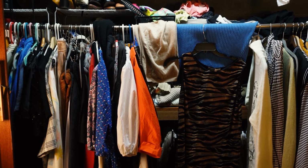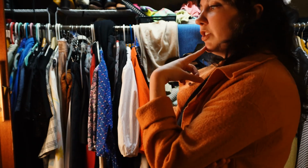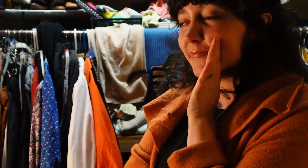Now this is the part I'm actually dreading. The tops. I usually love a layered top moment. There's a base layer, there's a medium layer, there's usually some sort of outerwear. But I'm gonna have to be flexible here. And we're looking for 5 tops. So maybe 3 short, 2 long, with some base layers thrown in.